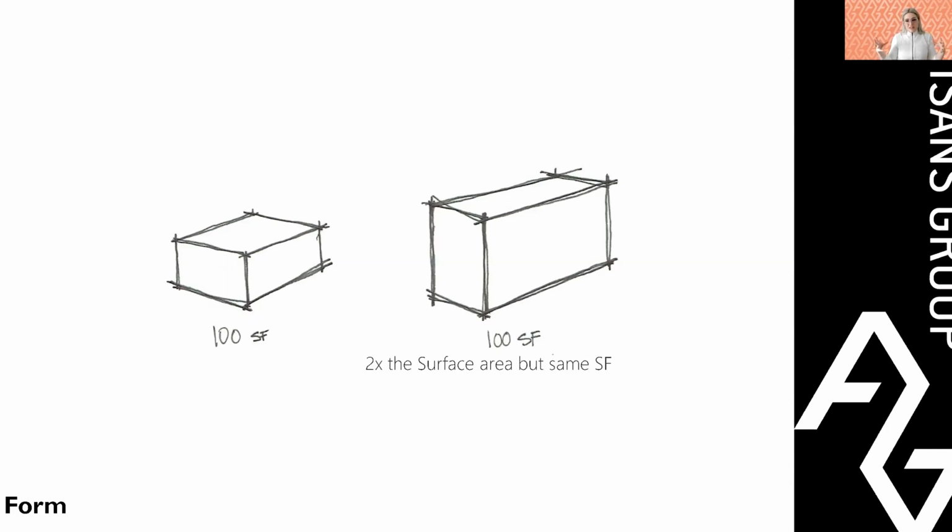So it's a surface area to square footage ratio, right? You can have 100 square feet with so much surface area, or you can have 100 square feet with twice as much surface area. And we really need to be aware of that component of the design as we're working on it.